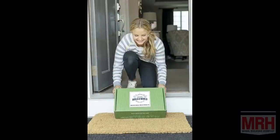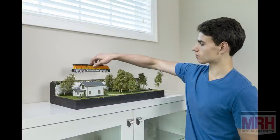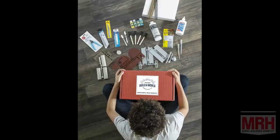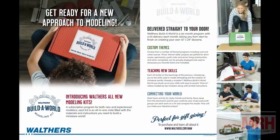Another great Christmas idea is the Wathers Build-A-World. This is a subscription-based series of dioramas designed to bring the youth into the hobby, or the experienced modeler that may be downsizing and not have a full layout, but they still want to build models on the kitchen table or their desk. This series of structures and dioramas comes complete with all the tools necessary to build four different types of dioramas. So check that out also at Wathers.com. It's a great idea for Christmas.